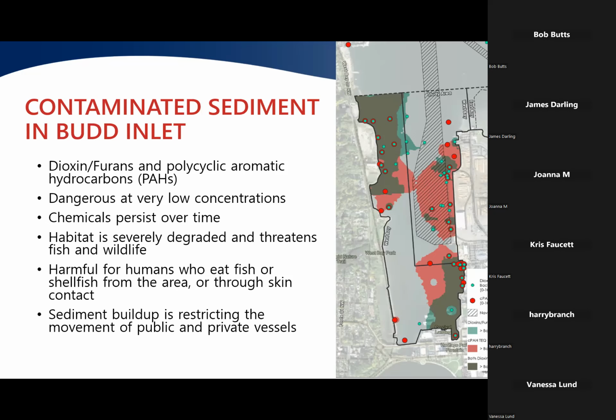They're all dangerous in the food web at those very low concentrations, as I mentioned, and they don't break down over time. So they are a very persistent chemical in the environment that, unless we actually remediate it, tends to just stay there over time.